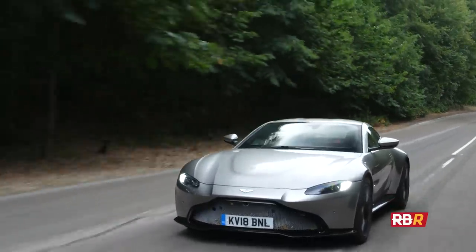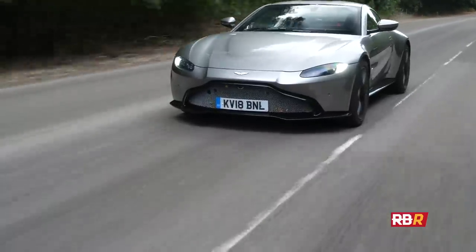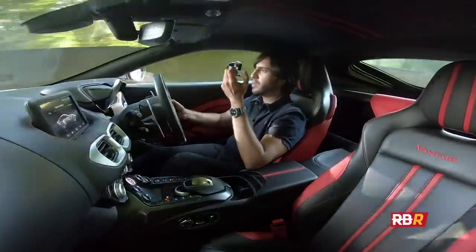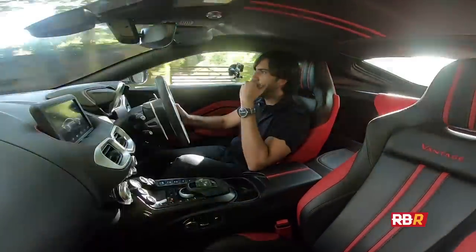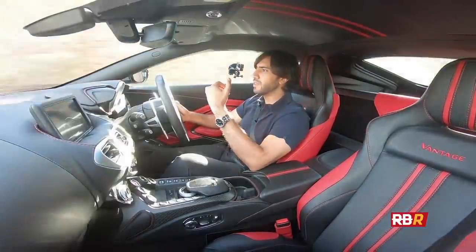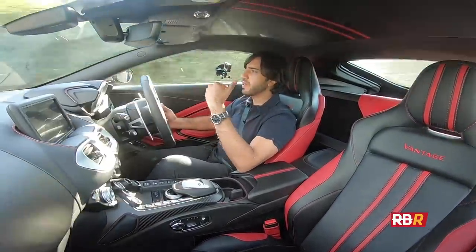The Vantage is that type of car that Aston has always done best. It's the most desirable in its segment, in my opinion. And that's something that I don't think the previous Vantage did. It was just a smaller DB9. This one, it punches higher. It wants to be the one that you want.